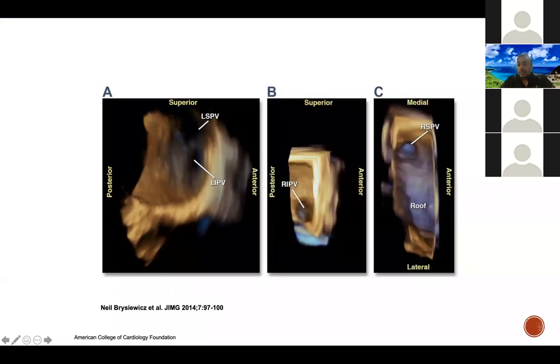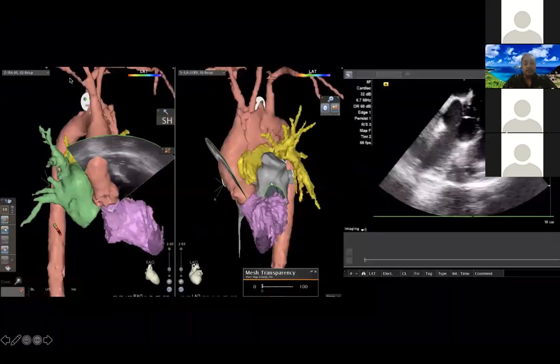I'm just putting this here because maybe some of you have already started using 3D ICE. We have not done that just yet here in Hawaii, hopefully soon. But I think this is going to be another game changer. Things like Watchman and left atrial appendage occlusion, I think using 3D ICE will be very useful. I think this is going to be one of those disruptive technologies that makes the whole process of understanding anatomies, visualizing the heart, et cetera, even easier. So I think things are only going to get easier with respect to being less reliant on fluoro as time goes on.